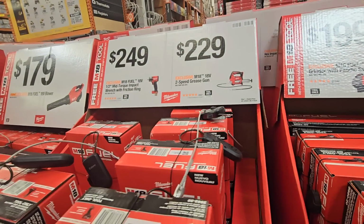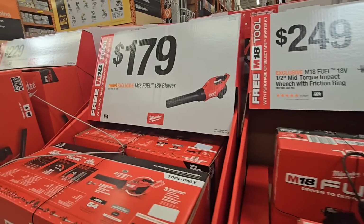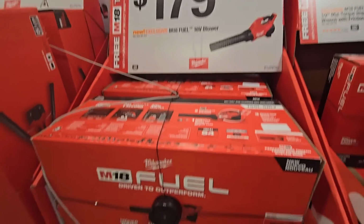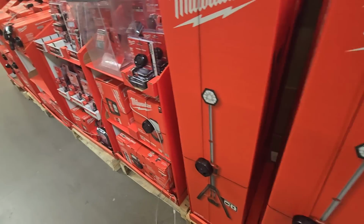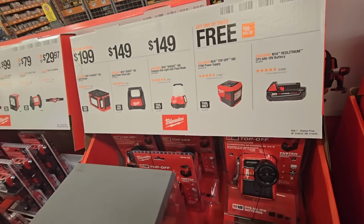The impact wrench, guys, that thing's a beast. $2.49. This is a really, really good tool. And then there is the newer blower. So $1.79 qualifies for that free promo, including that rocket light, $2.29. So definitely check it out. Make sure you guys shop early. There's a lot of inventory in this store, but not a lot in our other stores.